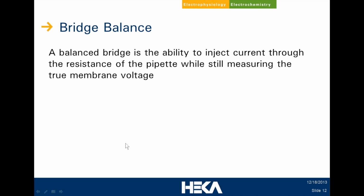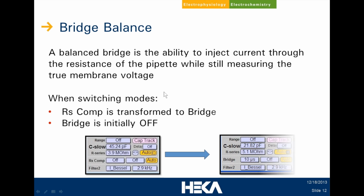Another control in Patchmaster on the EPC10 that needs to be handled for current clamp is so-called bridge balance. What is bridge balance? A balanced bridge is the ability to eject current through the resistance of the pipette while still measuring the true membrane voltage. When switching from voltage clamp to current clamp mode, the control in the EPC10 window, RS comp, will be transformed to bridge, and it's initially set in the off position.